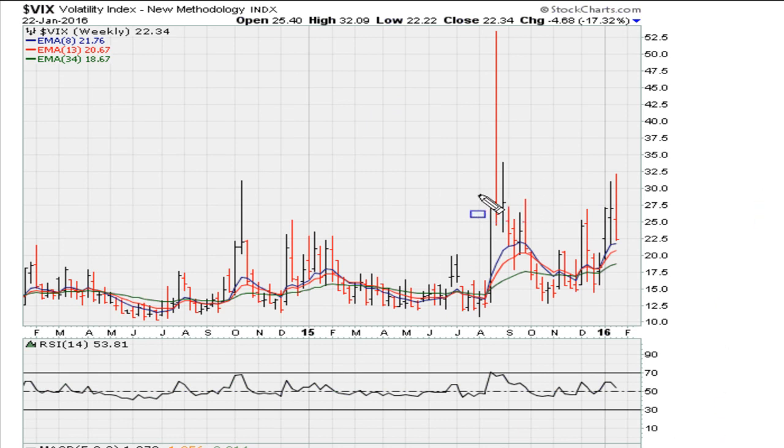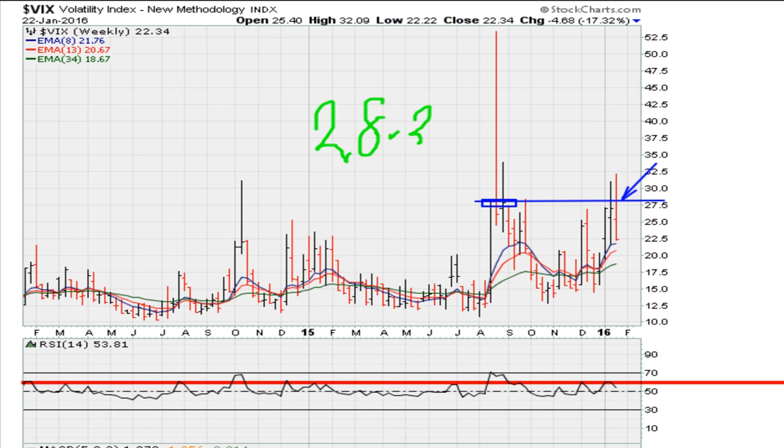If you are looking for a reason to be bullish, here's one good reason. Right now, we are looking at the VIX having failed to hold above 28.03. So the VIX has failed to break out on a weekly time frame. We've tried for 2 weeks and failed. So this to me is one of the most bullish charts you can find, because additionally, this is where the VIX has been stalling on the weekly chart.